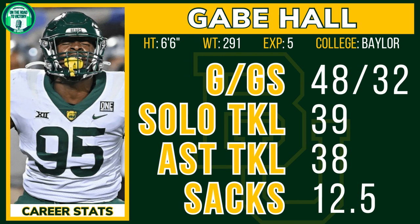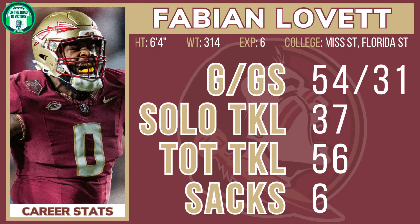Now, this is a guy that you will probably be, again, looking at, 6th round. Maybe he drops in the 7th, maybe he goes undrafted, but I would be all for taking a project like Gabe Hall. Now, at number 4 here, we got Fabian Love out of Florida State.